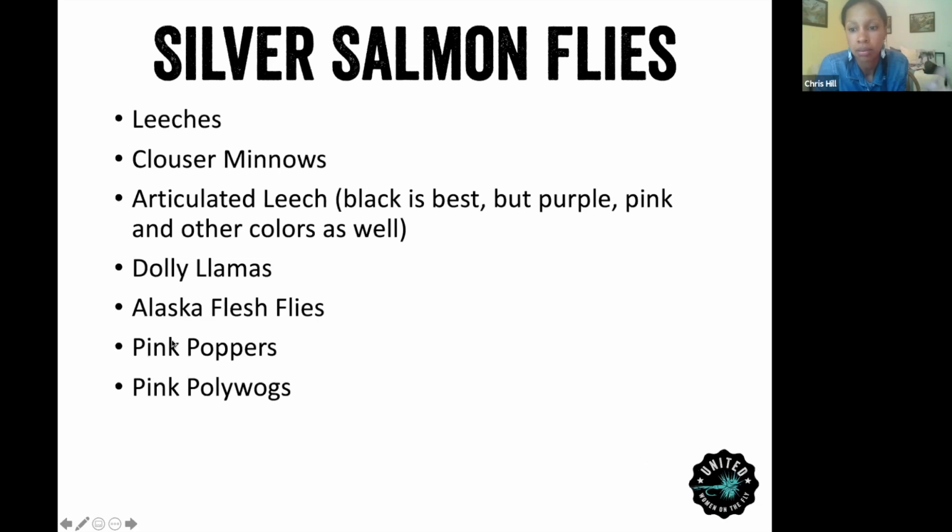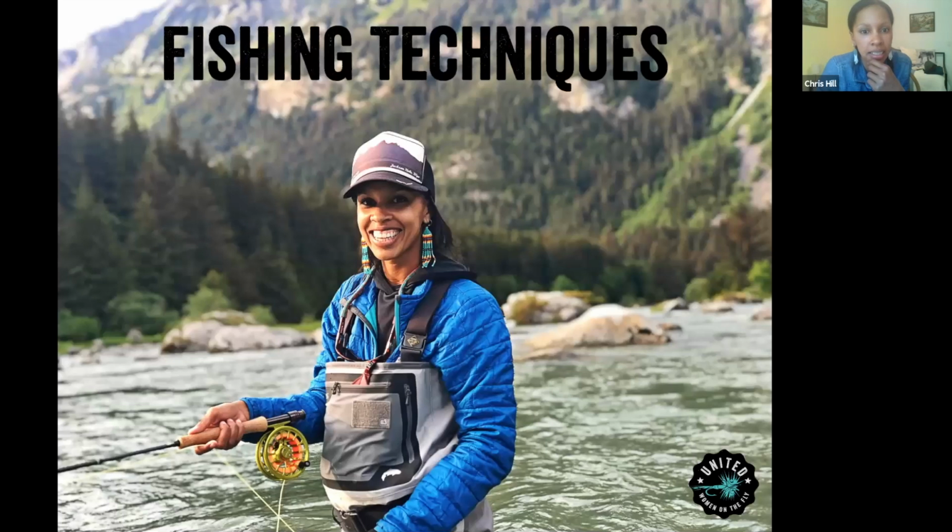You'll see all of the salmon are decaying and dying, and then there's a lot of eagles that pick at them and the bears and so forth. So the flesh flies are really good if you start seeing a lot of dead salmon all around. And then poppers and polywogs, which I've never used before. All right. Okay, fishing techniques.